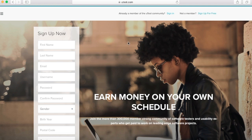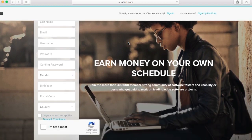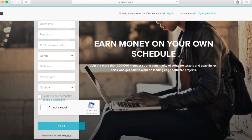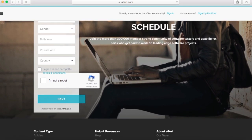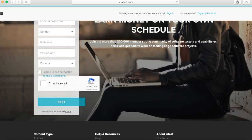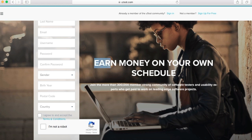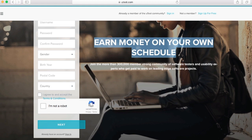And you will go ahead and put in your information, your name, your email, pick a username, a password, your gender, your birth year, your zip code or postal code, your country. You verify you're not a robot. And they reiterate what I just said. You earn money on your own schedule. And once again, the registration is 100% free. There are no membership fees of any kind to join this community.